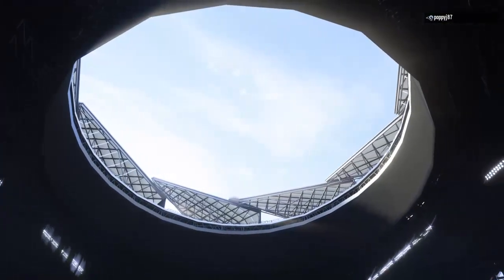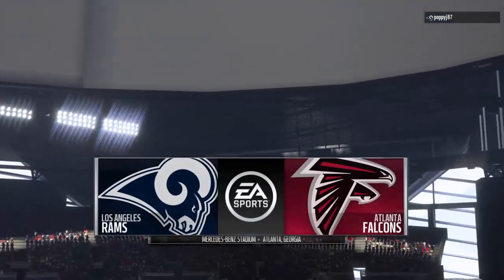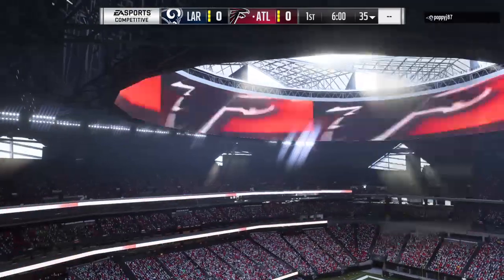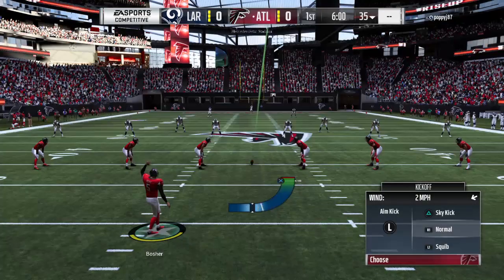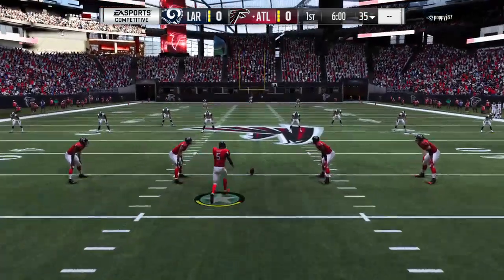EA Sports coverage of the NFL takes us to the architectural wonder that is the Mercedes-Benz Stadium in downtown Atlanta. We thought the old place was loud. Somehow this place got even louder a short time ago as the Falcons were introduced to this sellout crowd. We're set to go as the Falcons get ready to match up with the Los Angeles Rams.